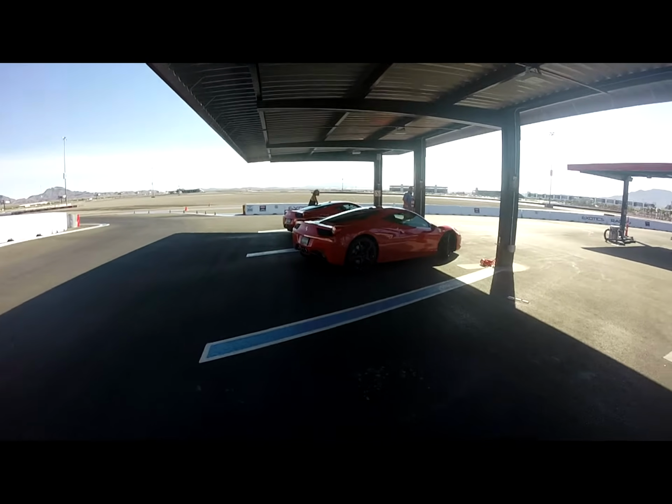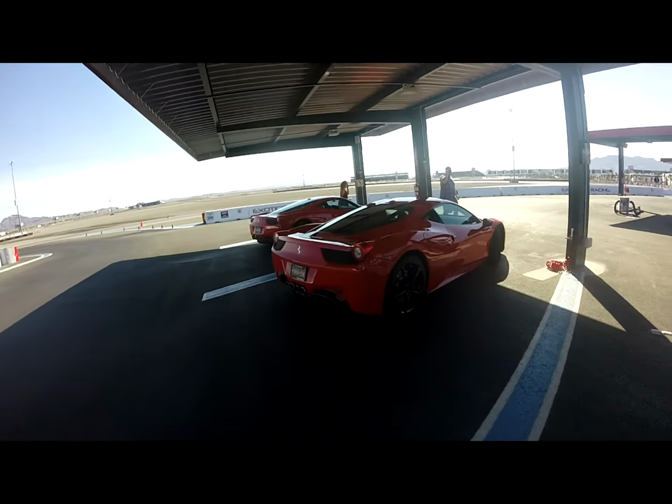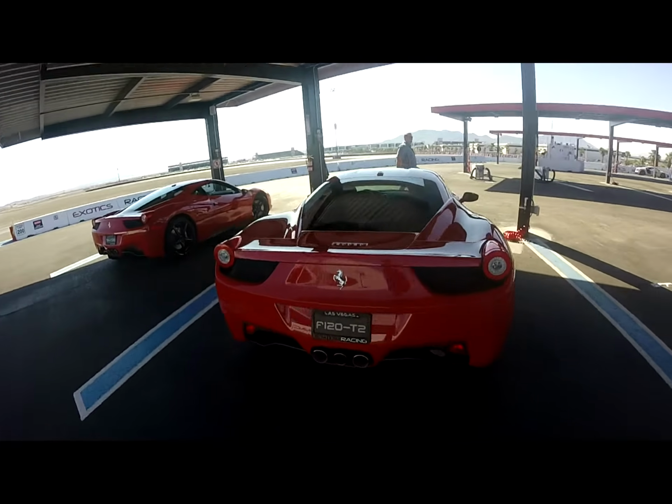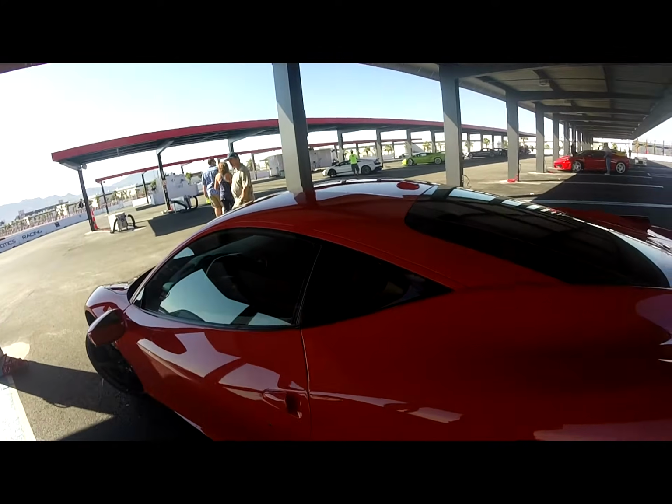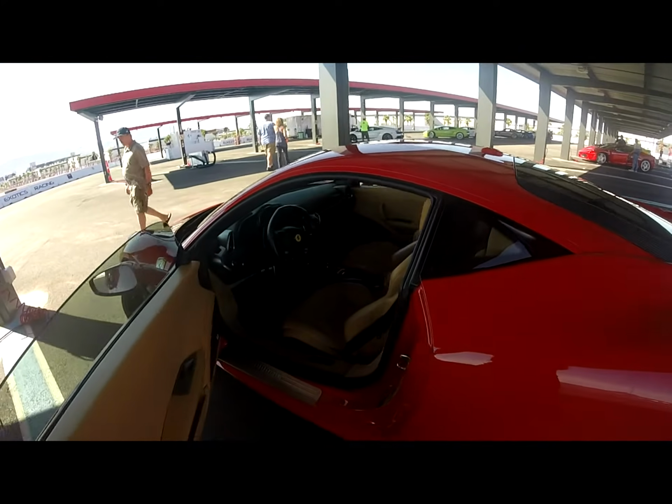Alright, so here's the 458. This is the other car I'll be driving today. I'll explain, I changed cars a little bit because there was an issue, but 458 is going to be one of the cars on the list. So we'll hop in this real quick.